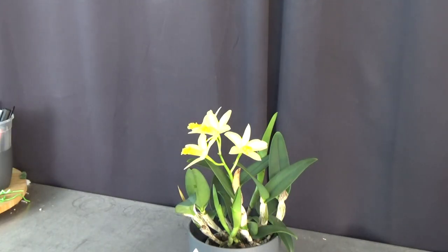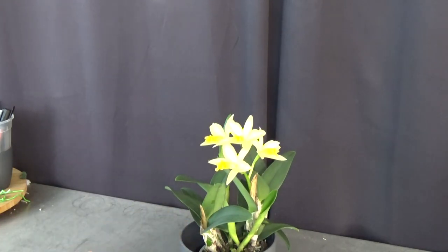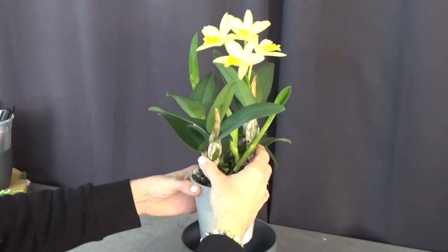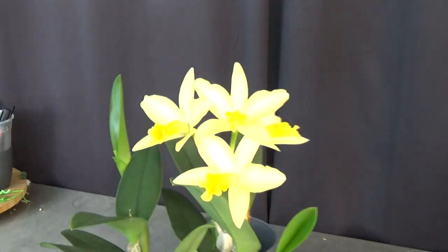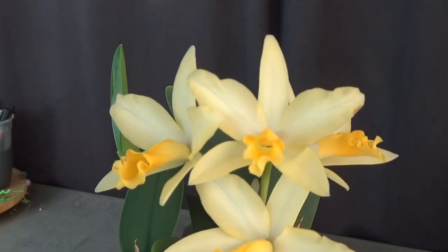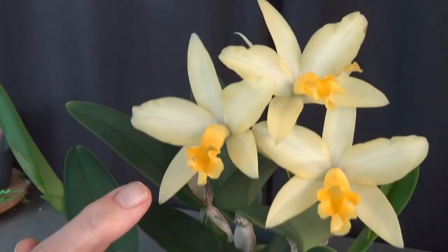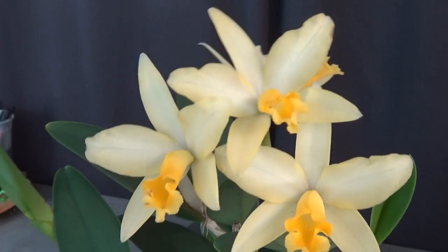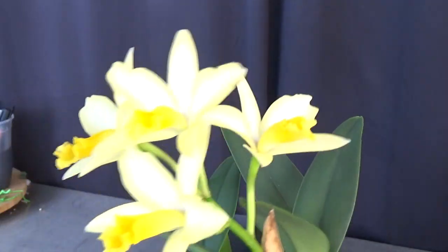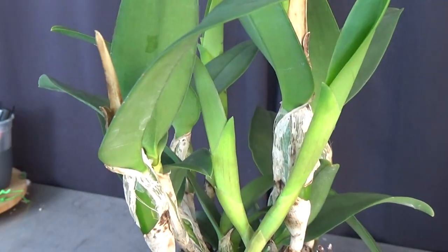So let's start with the first one, which is actually a Cattleya, a miniature, I think. And that's the only Cattleya type that I bought. And I really love these creamy yellow blooms. The lip is very dark yellow, deep yellow, I should say. And the sepals and petals are a creamy yellow. And yeah, I just really like this one. And it has a very nice, sweet fragrance. So I'm really happy that I found this one.